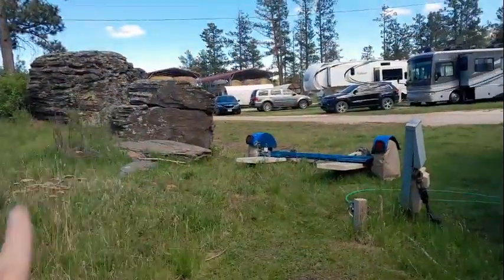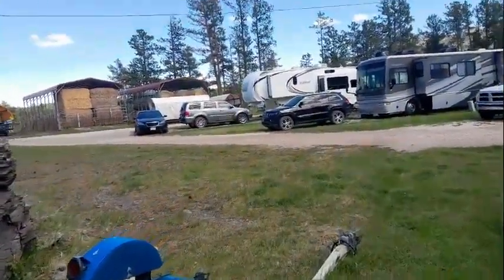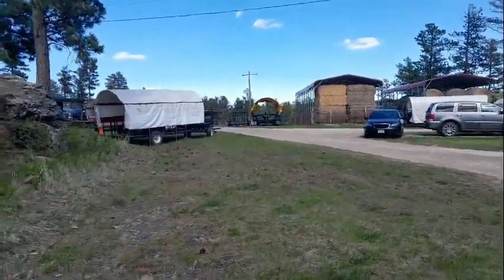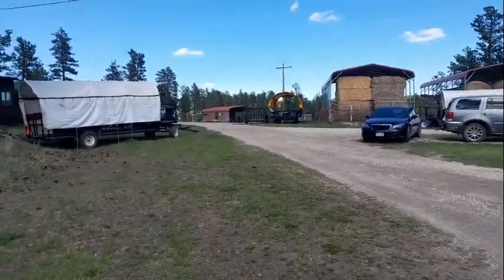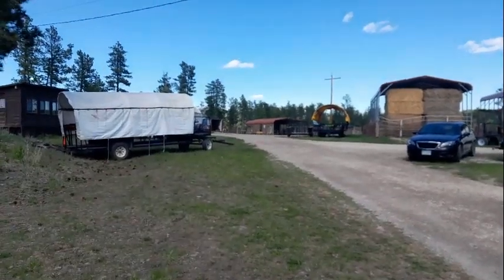And also the horse stables where they put the horses up at night is here on property. So we've got that in the back, and that's actually done through a contracted company that does all that. But we do like to walk down there sometimes. Normally there's one or two that are still up here during the day, and in fact I see one right there in the corral.